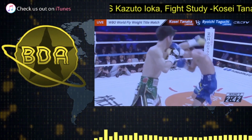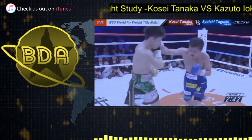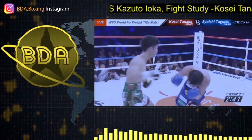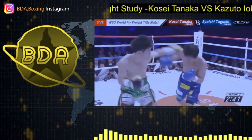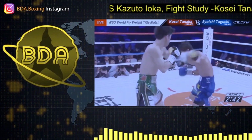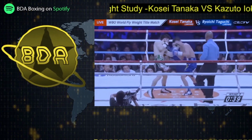But what does Tanaka do? Good reflexes and good wherewithal here. He catches the right, parrying it and rolling with it just a little bit. And as he's rolling, he comes back with a left hook and then a right hand. So not just one punch at a time from Tanaka. Boom, boom. A little dangerous here, catching him on the top of the head of the skull there. Could have broken his hand or hurt it, but nevertheless, a beautiful sequence there from Tanaka.